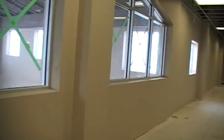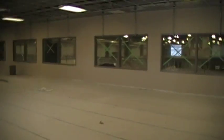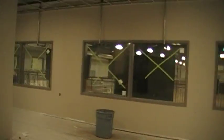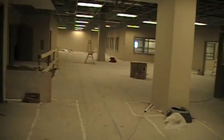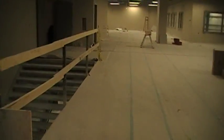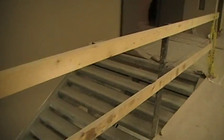Just look down to the main entry level. Once again. Okay. Looking back into the arena. Floor's been polished, it's covered with paper just to protect it. Here's the elevator. Main set of stairs, so the railings have to be built.